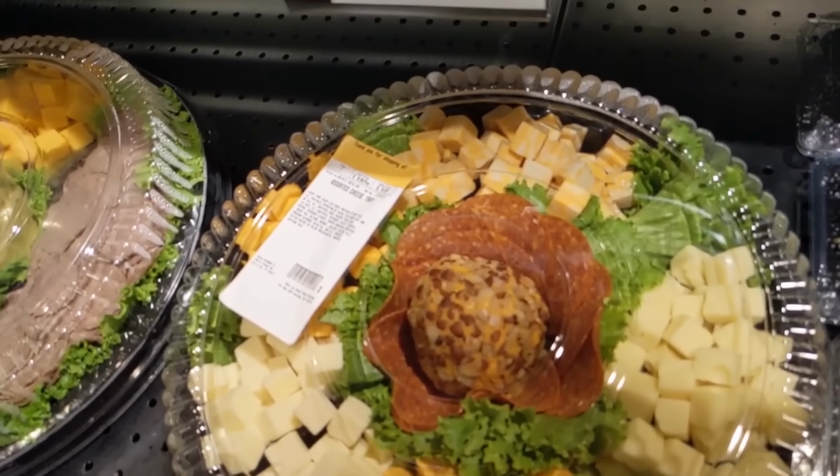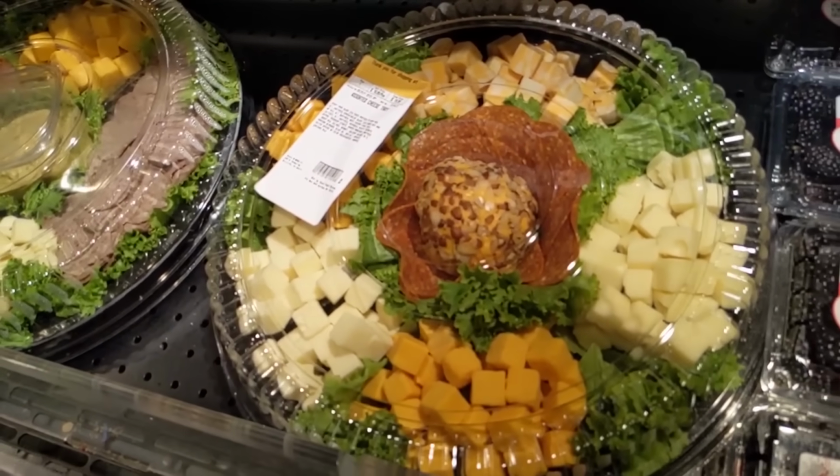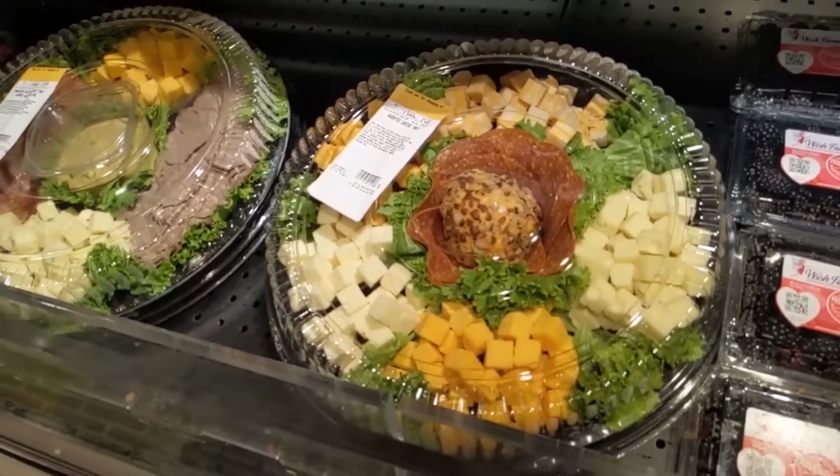You know what I mean? The pepperoni, it was going all over TikTok recently, how to make those pepperoni flowers. Well, there's one in person here at Giant.